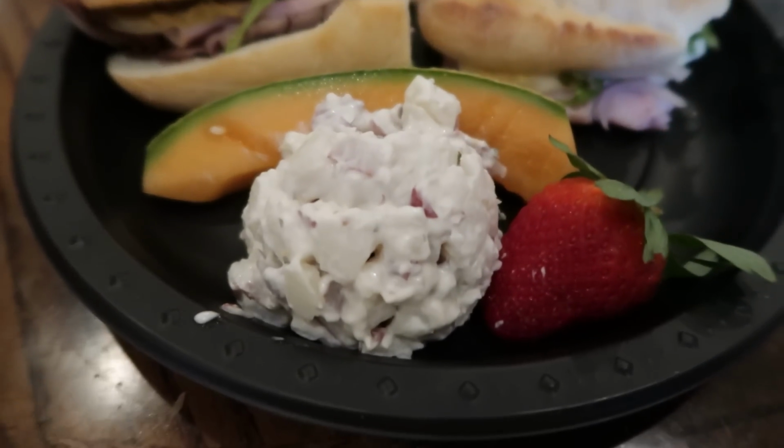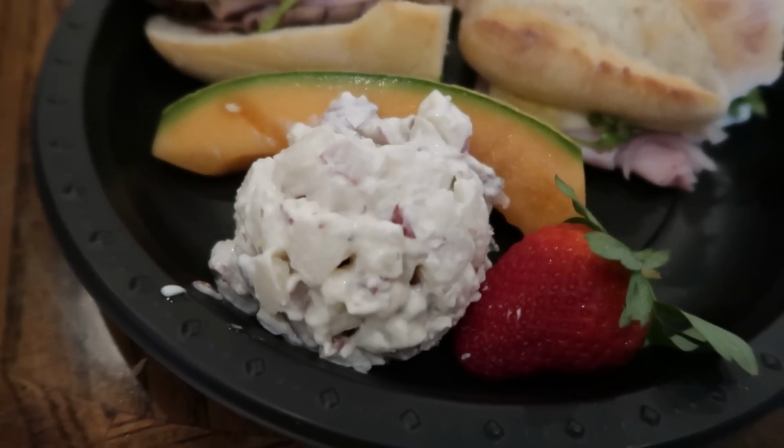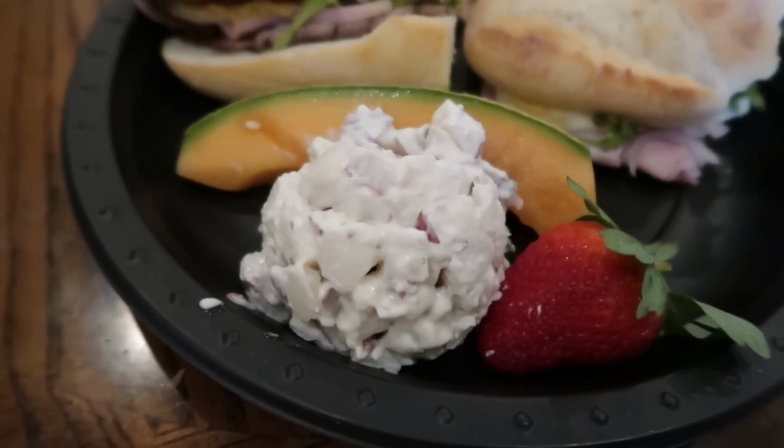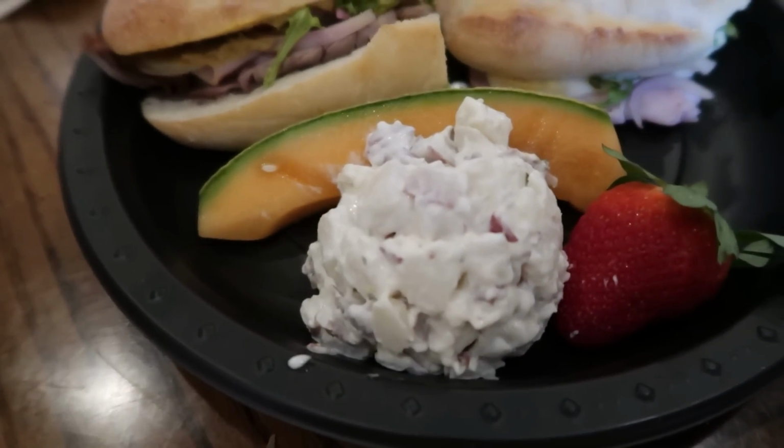Now, as far as the little sides that they offer, cantaloupe, strawberry, pretty good. Potato salad, not my favorite type of potato salad. I do have a preference towards my mom's, but I do recommend that sandwich, and usually the wait at the Croissant Moon Bakery is not so long.